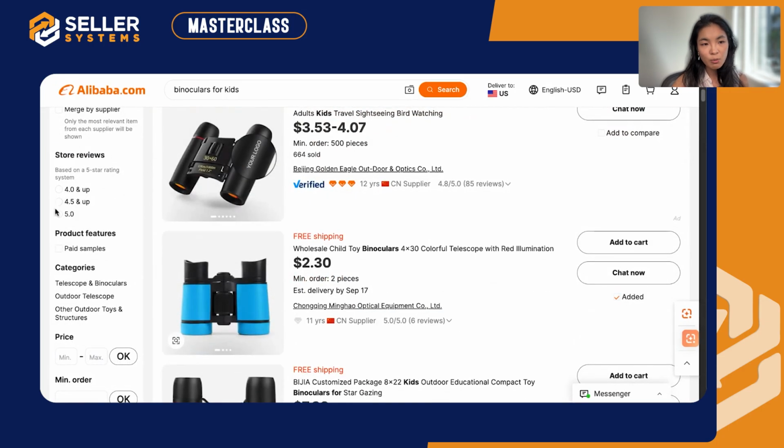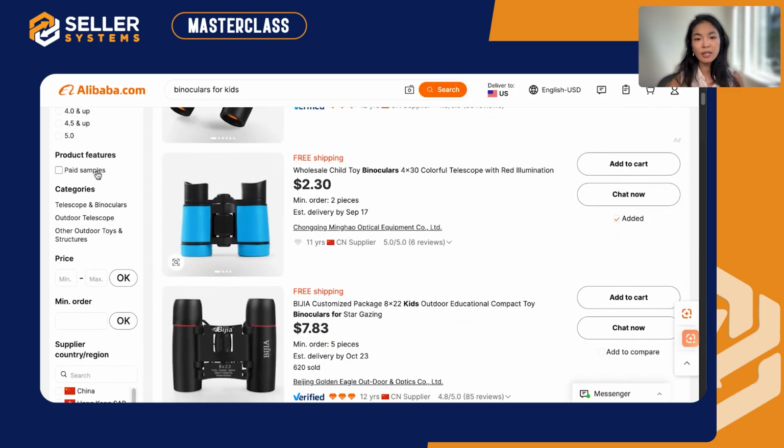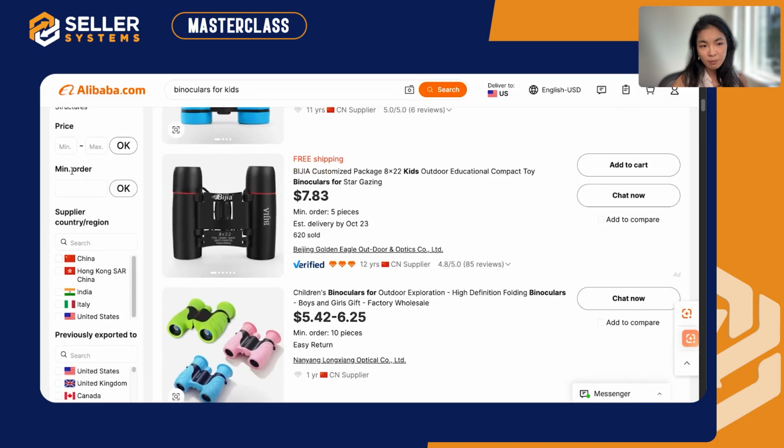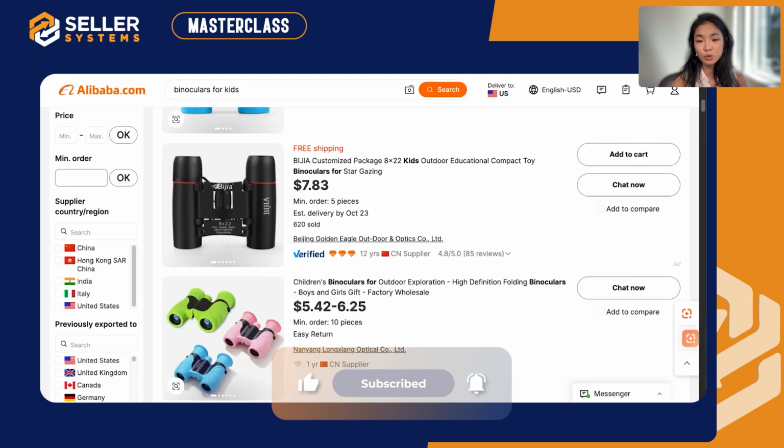And then you have some additional options such as store views, the paid samples if they allow that for you, and categories, price, minimum order. This one, I think, take them as a reference point, but I would recommend you to not be too strict about them in the filter phase, because you might lose out on opportunities. You can always engage with the supplier to validate some of these things later on, as opposed to screening out all the other options right away.